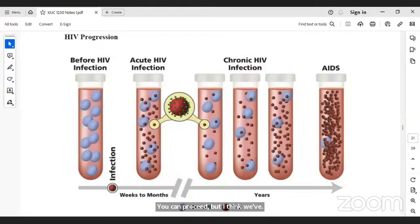Is it possible for a person to be negative? No. Once you have virus inside your body, you cannot test negative. You will always test positive. What changes is just the viral load.